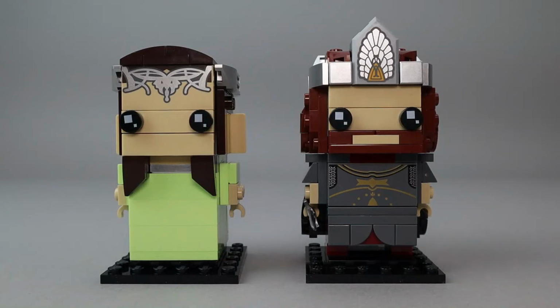Overall, a nice pair of BrickHeadz. I think they both look very accurate to their characters from the movie. I think Arwen is just a little bit plain. It would have been nice to have seen some kind of print on her dress, maybe with some buttons or a necklace, jewelry, something like that. But I suppose elves are relatively conservative, so they probably don't have a lot of flair in their dress and their appearance. Aragorn looks really good in his gray robes there. I like the way that the beard was done and the way the crowns are done. Both of them are done with these silver pieces, which I think look really great, along with the silver printing on the pieces that go with the crowns.